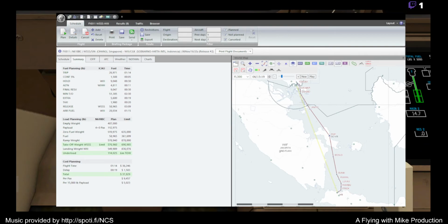So 59,000 pounds of fuel. You see our takeoff weight. There's our max. Our landing weight estimated right here. And again, our estimated or our maximum landing weight. Okay, flight time, hour and 14 minutes, give or take.